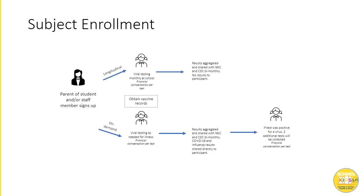So once the subject was enrolled in the longitudinal study, as I mentioned earlier, viral testing was conducted on a monthly basis, and the samples were received in the laboratory and tested. And if they were symptomatic, samples were collected during symptomatic stages and also tested, but on a different platform for more rapid results on the same day. Now, we also obtained vaccine records and conducted interviews during sample collections.